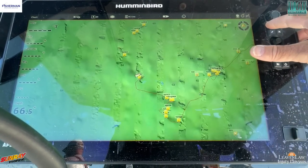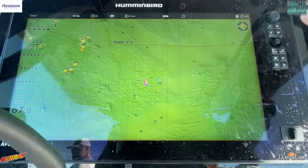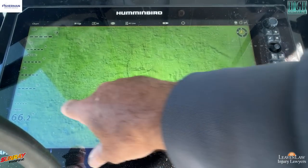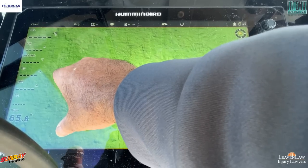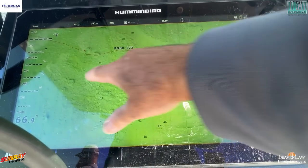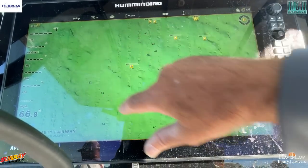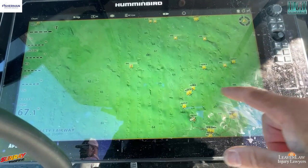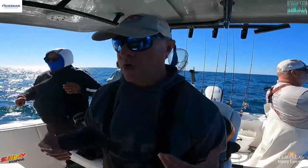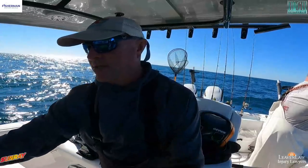So if you go over to here, you can see that this whole area in here is mapped. You can see a lot of the lines and rocks here. If you get the Navionics relief shading Platinum Plus, just remember that just because you see these, it's not your machine, it's actually the chip itself. They haven't done all of the relief mapping out here. So just to answer that question.